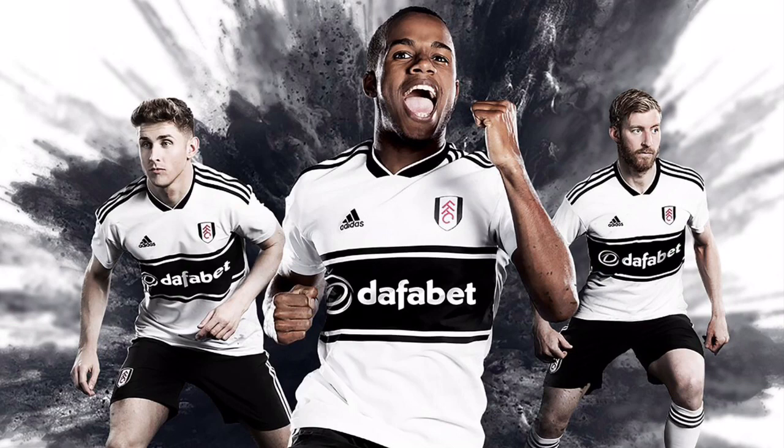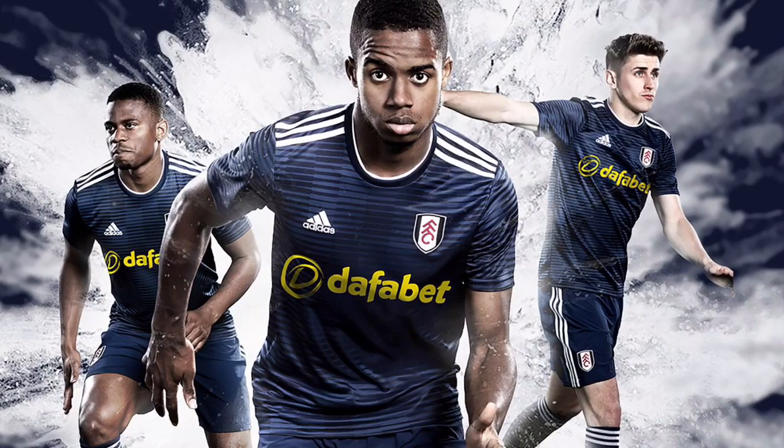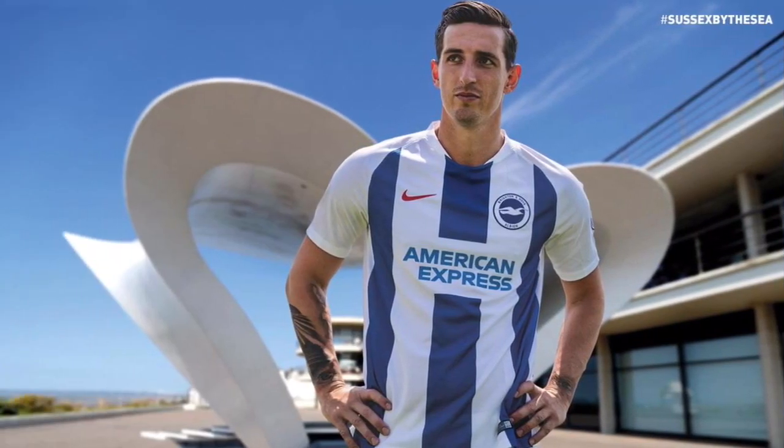Now on to Fulham in 12th. I actually really like it. It's hard to have a black and white color scheme and really pull off a sharp look. I'm going to give it 7 out of 10, but the away, not really doing it for me. They kind of look like piano keys, if you're asking me. I like the Adidas stripes on the shoulder. That's a nice touch, but I'm going to give these a 4, for an average of 5.5. That's 12th place.